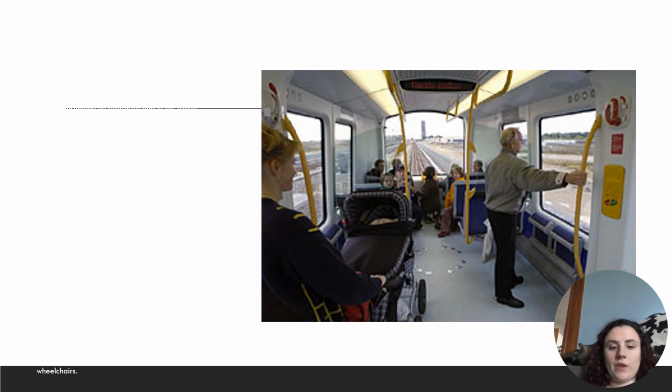The cars have really high contrast, which helps the visually impaired. There's yellow for the handbars and things, like you can see in this picture. It makes it a little bit easier to see and tell. And so I think that's about it for this slide. But like you can see, it has lots of great options, and that's why I liked it, because it's something that helps a lot of people.